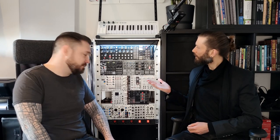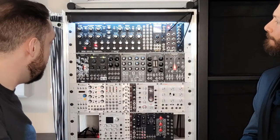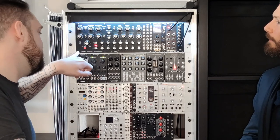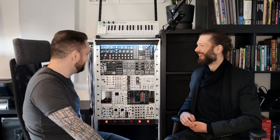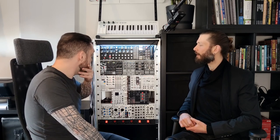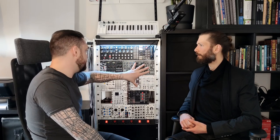So do you want to tell us something about the equipment that you have set up right here? Well, this big thing on top of it here is the DFAM from Moog. I just love that name. Drummer from Another Mother. That's why it's here. Well, no, the main reason is because it has a completely analog sequencer. That's what got me interested in it. Just something to add movement, basically.